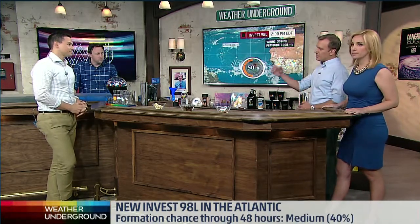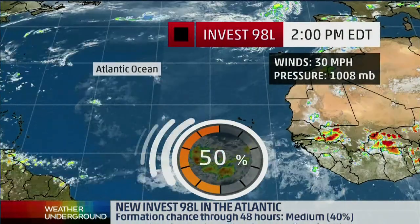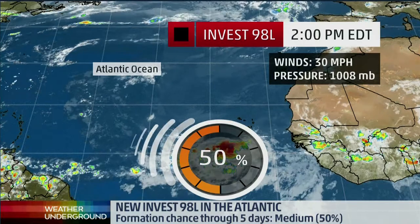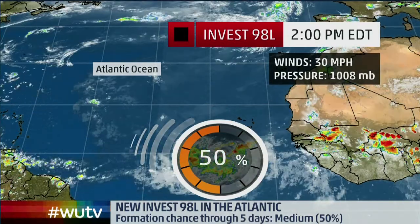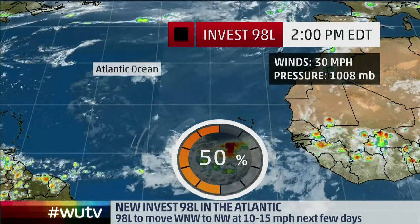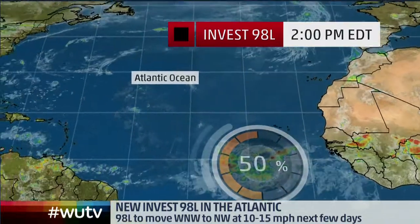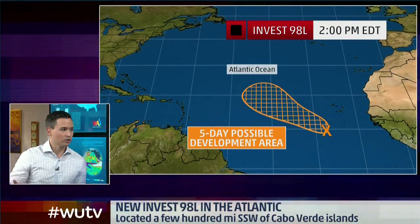The area that you showed us before, the Saharan air layer that comes off of Africa, a lot of times becomes the thing that just chokes a storm off and says, okay, I've had it with you. Take this. Here's some dry dust. Here's some warm air, and deal with that. And this may run into some of that. It looks like it might. If it does develop, it's going to develop somewhere in that hatched orange area.